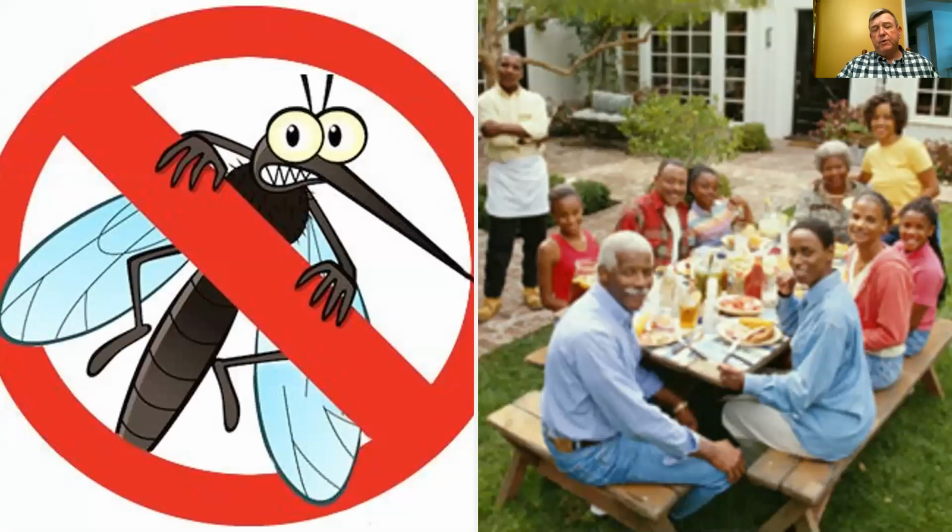So, if we go through and we follow these steps, you can say no to mosquitoes in your backyard this year and use your backyard for your enjoyment and don't have to stay cooped up inside.